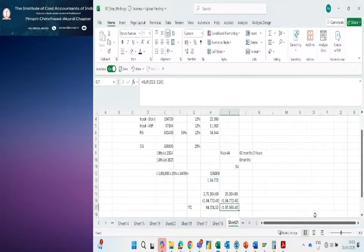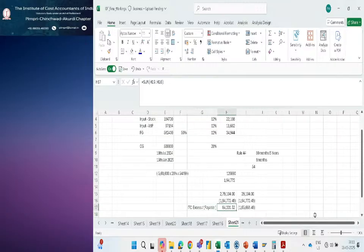See here, whatever is negative is payable. You can mention ITC excess or payable within bracket. So the meaning is, if it is excess 84,000, still in your books you have excess ITC. If it is within bracket, the payable, this 1,65,000 you need to pay to the department. This is the ITC, input tax credit, and this is the GST payable.